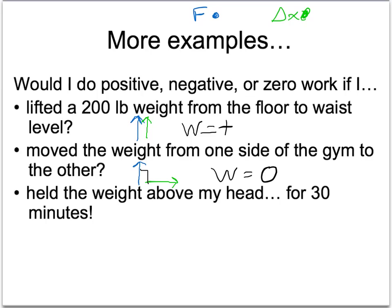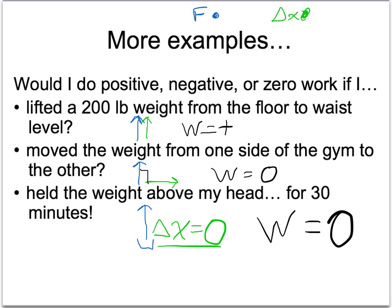If I held the weight above my head for 30 minutes, I would be supplying a normal force upward, but there would be no displacement. You must have both a force and a displacement if you refer back to that original definition. When a force moves a distance, work is done. So there was a force, but it did not move a distance. No distance moved, therefore no work was done. And that goes back to the original definition from that first slide.